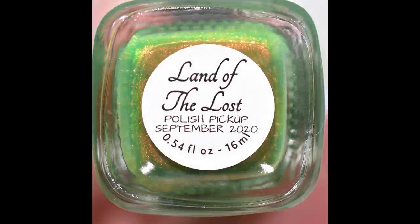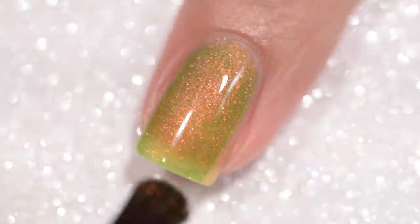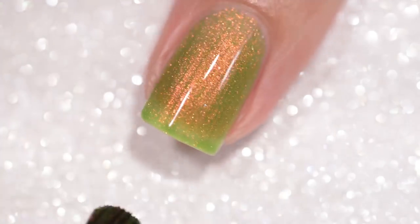This next polish is from Jreine, and this is Land of the Lost. It's going to sell for $13, comes in a 16 milliliter bottle, and there is no cap. This was inspired by Marie Laveau, and it is described as a swampy green base with a vibrant red to gold to green shift. This polish had a phenomenal formula.